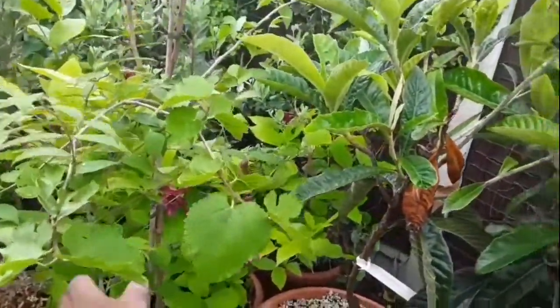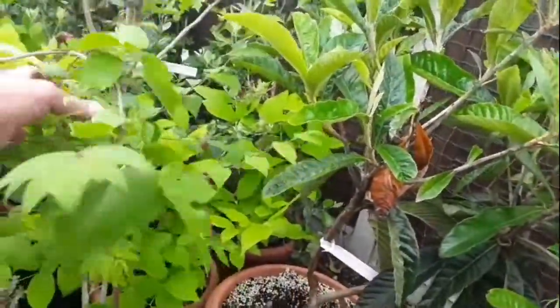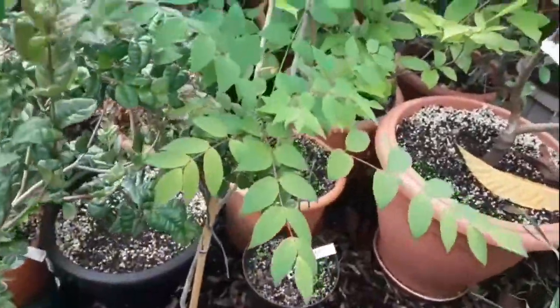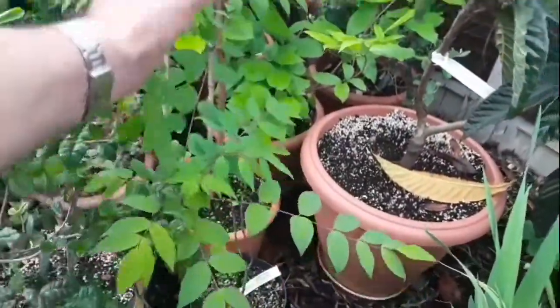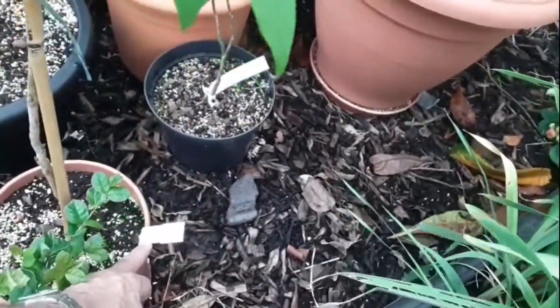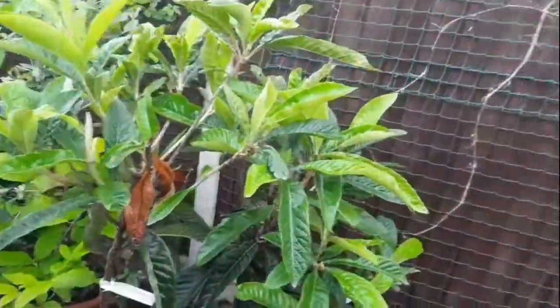This is my blue sausage tree, or dead man's fingers tree. Had a few flowers on it in the spring. I've temporarily forgotten the name of it, but I can no doubt look that up and add that on the video later if need be. Oh, wait a minute, there's a label down there. Oh, it's Decaisnea fargesii, for anyone who's interested. It's raining again, so I'm glad I've nearly finished the video.